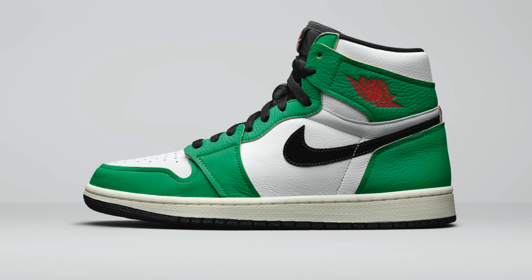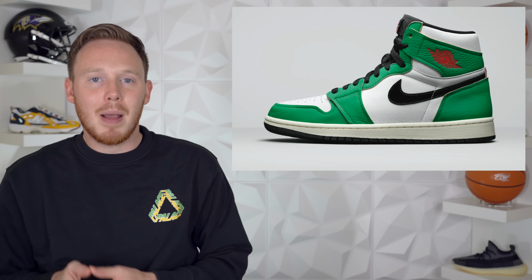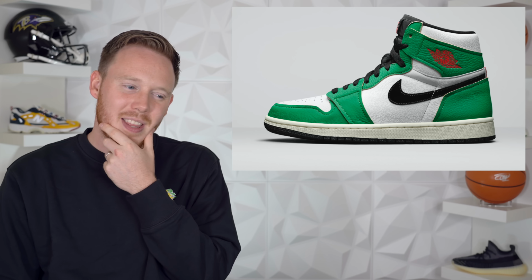Then moving on to October 11th, we've got the women's Air Jordan 1 Lucky Green. This colorway is inspired by Michael Jordan's 63-point game against Boston, and that's why it's got a green upper for the Celtics and red accent for the Bulls. And the more that I look at this shoe, the more that it reminds me of the Heineken Dunks.